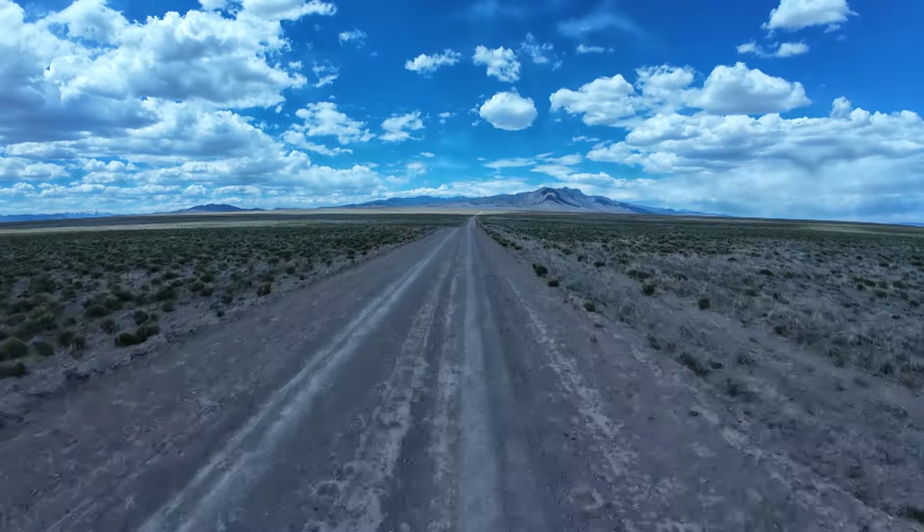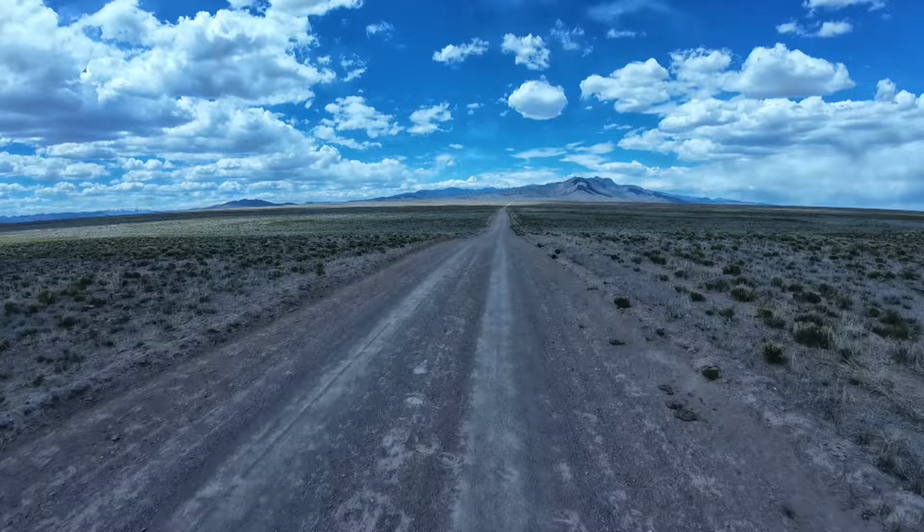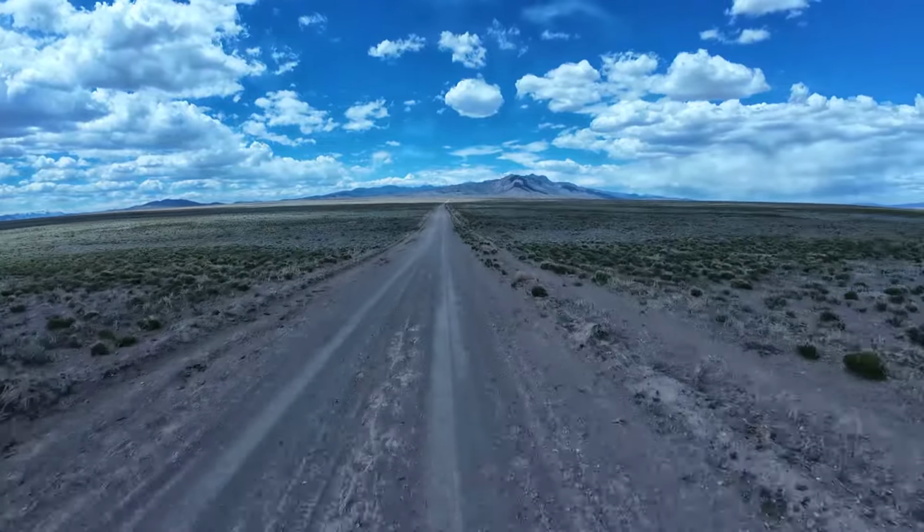Look at this road. Isn't this incredible?